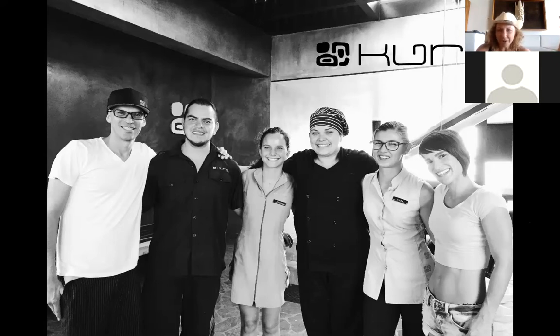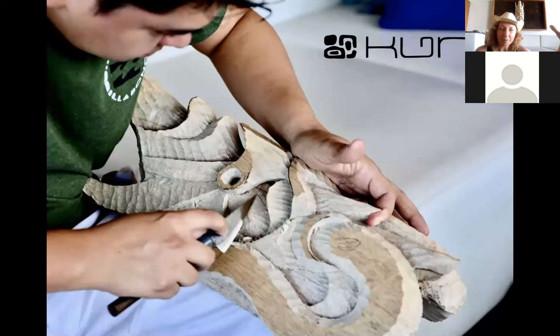Most of the employees are from the town of Uvita and the surrounding hills of the Talamanca Mountains, and then they also really wanted to celebrate the Brunca culture. You can see the mask behind me. These are all made by the Brunca indigenous groups, and this is a very tall mask. I'm going to stand on this couch for perspective. It's almost 3 feet tall, and the Brunca people are really well known for their carving artistry.